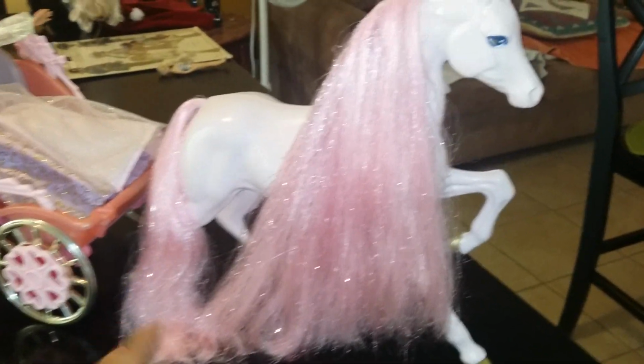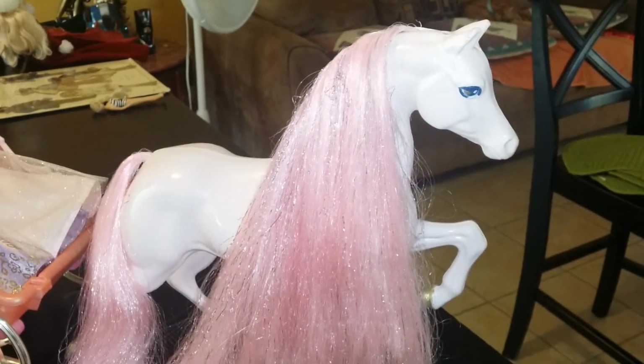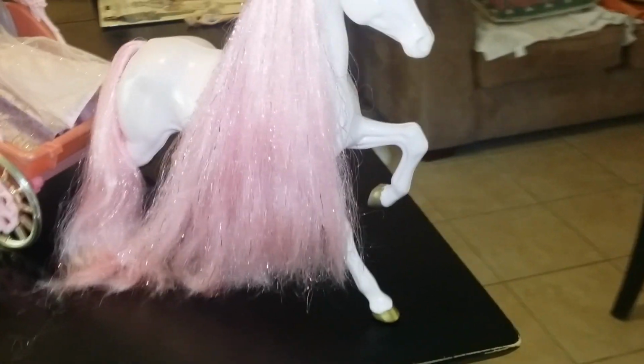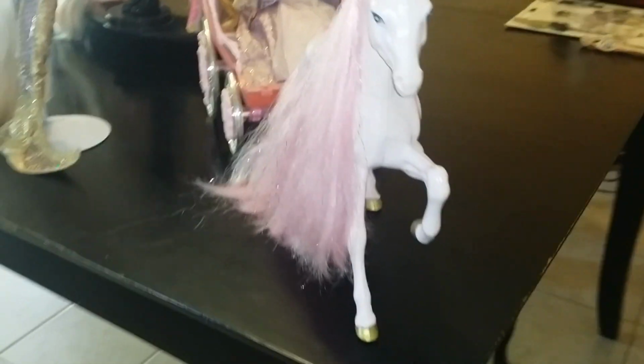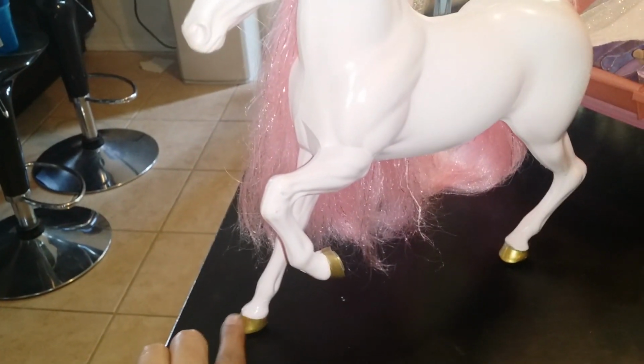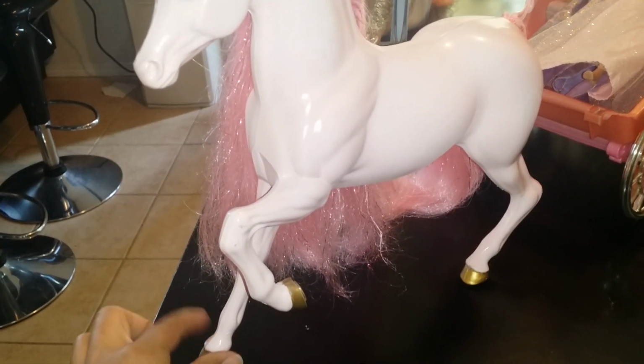And I recently restored it. I painted her eyes, everything. And combed her hair out, washed it and everything. And I think she looks really nice. Like, I painted her all. And her feet, well, her little hoofs, whatever.